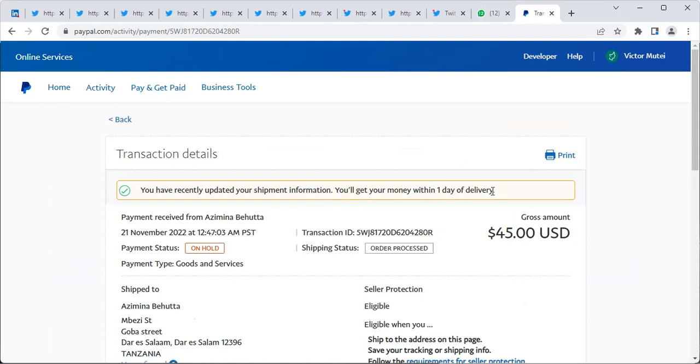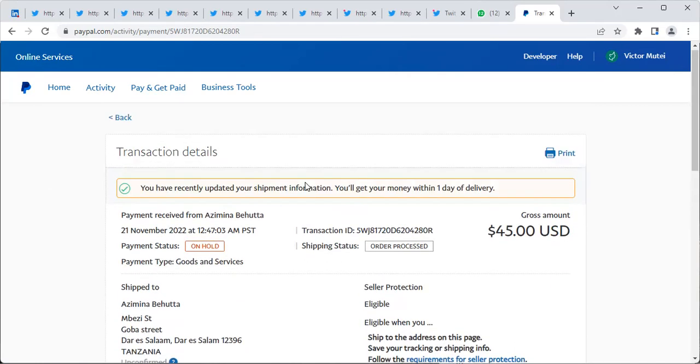So if that is the case, you just have to wait. It may take a maximum of 21 days, and the sender has nothing to do about that. So sometimes you just have to wait. Sometimes the sender can just click on confirm and you get your payment.